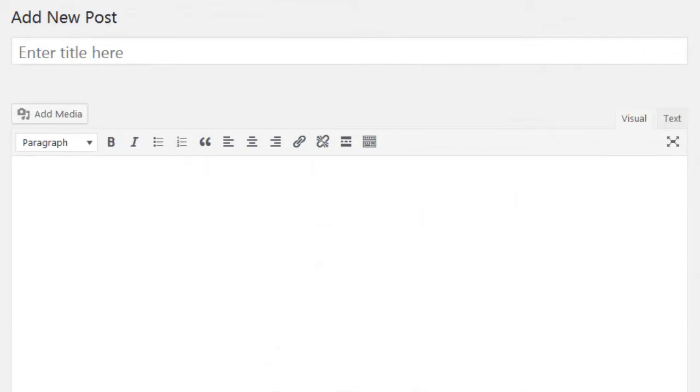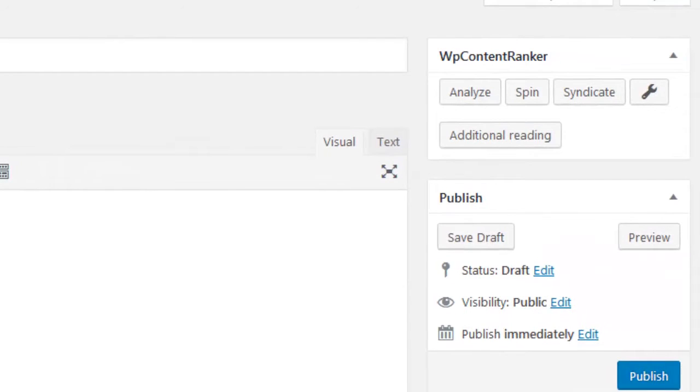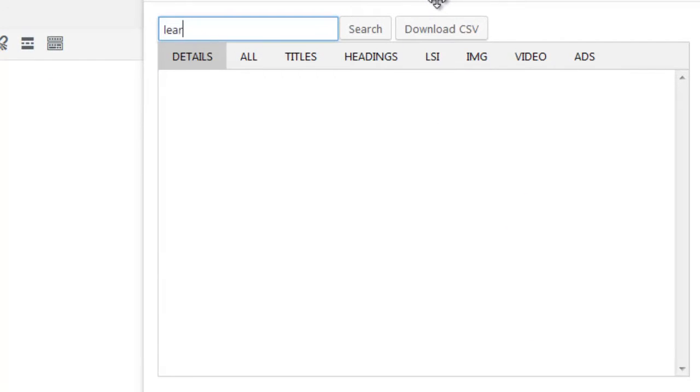Once logged in and inside of your WordPress site, the WP Content Ranker options can be found on every post and page. Here we can see 5 options to work with: Analyze, Spin, Syndicate, Settings, and Additional Reading. Let's start with the Analyze option first. Here we can enter the keyword we are looking to analyze and rank for, and then click Search.